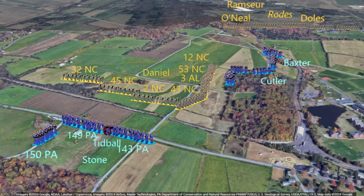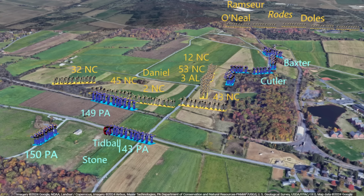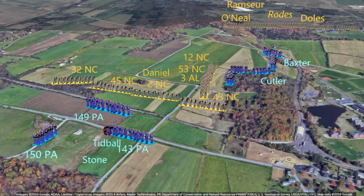The 45th North Carolina and the 2nd North Carolina form up to attack, supported by the 32nd North Carolina on the right and the 43rd North Carolina on the left. But Stone responds, sending the 149th Pennsylvania to the railroad cut. The railroad cut can be quite high and steep, but there are shorter drops. The 149th Pennsylvania forms within the bank of the railroad cut. They fire. North Carolina rushes forward. Pennsylvania fires. North Carolina rolls back. The railroad cut provides cover, but the 149th Pennsylvania is isolated, and the North Carolina regiments are reforming.